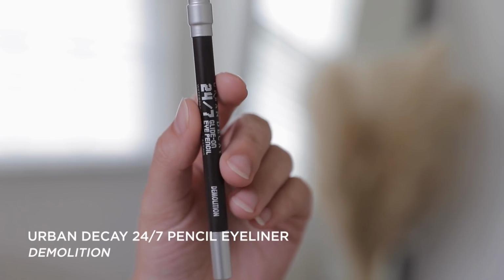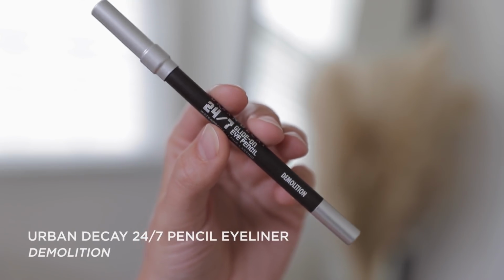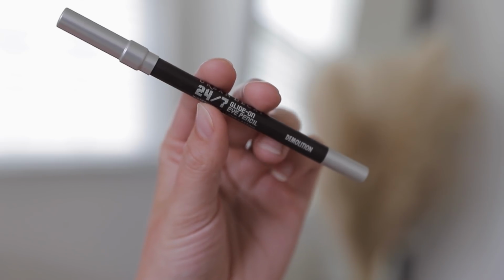But then looking at my other two eye makeup products, I have this Urban Decay 24/7 pencil eyeliner in the color Demolition. And this is hands down the best lasting and easiest to apply eyeliner that I've ever used, and I've tried a whole bunch of them.